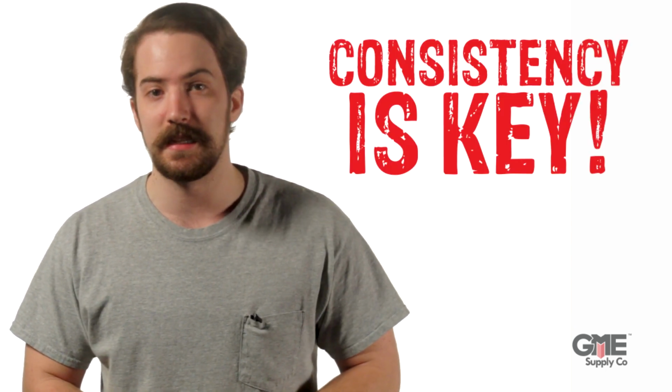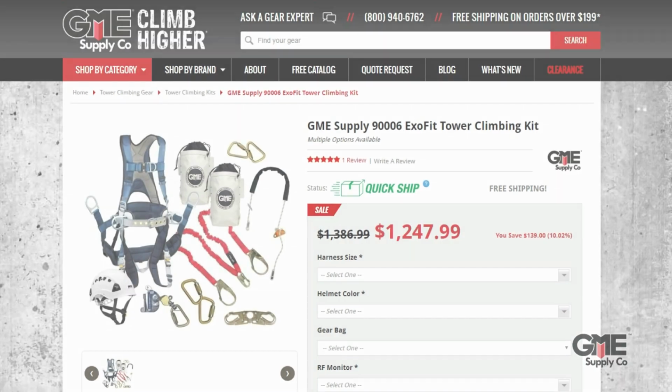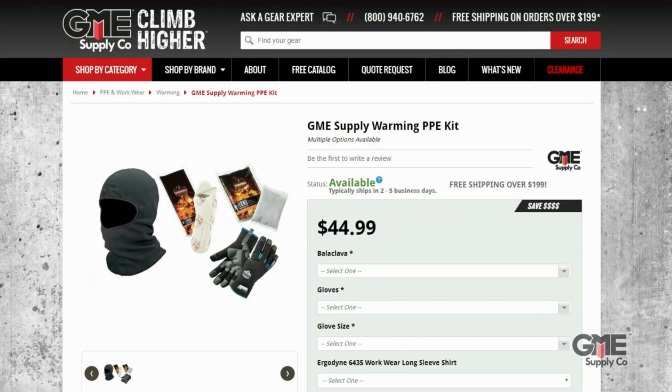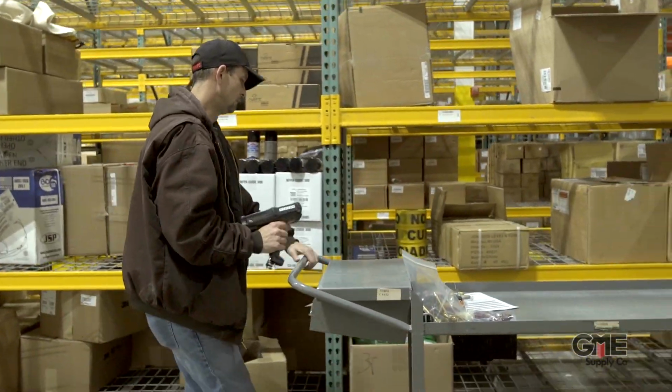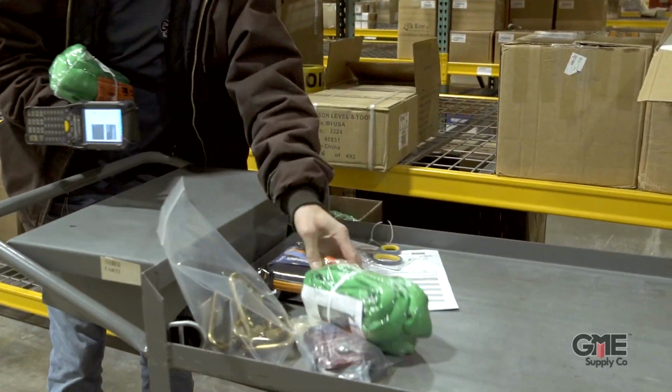So consistency is key. We offer a huge selection of kits for tower technicians, rescue, PPE, tools, and even lifting and rigging. You name it, we've got a kit for it. Some of our clients have even gone so far as to create a kit part number for an all-new crew. These clients have distilled more than 250 individual components into just a couple lines of an order, all while assuring that everyone in the field is using the same gear.